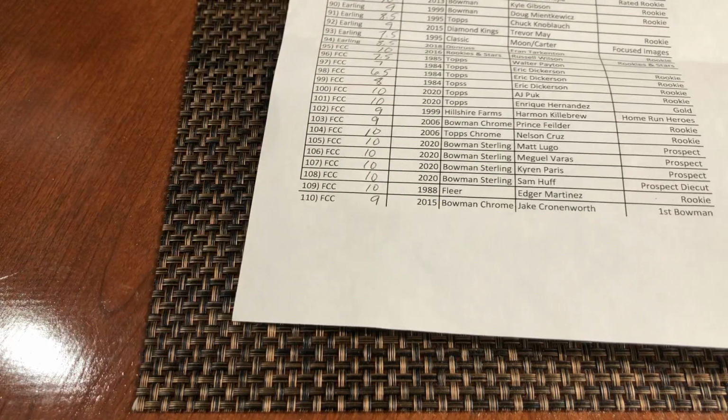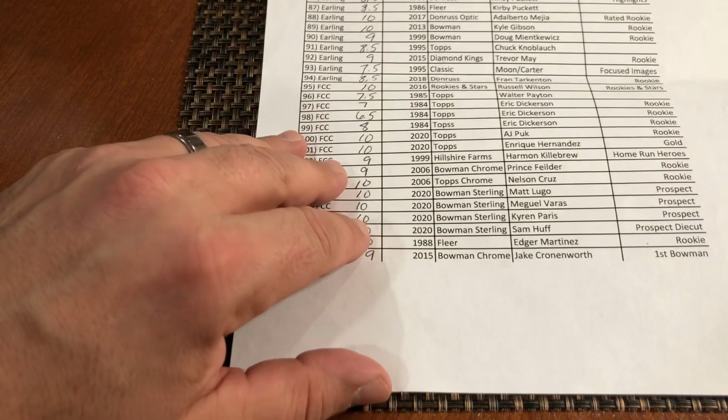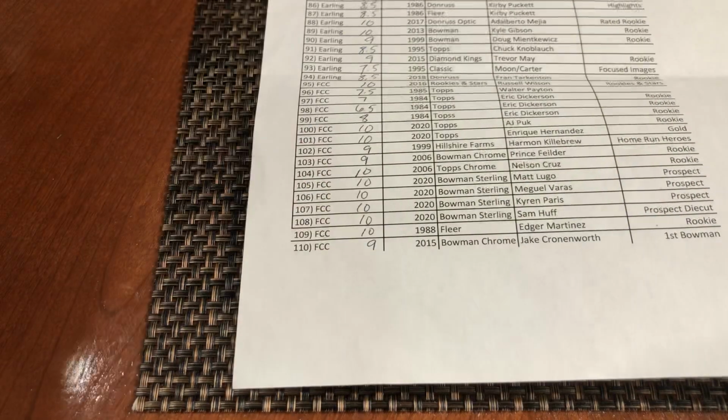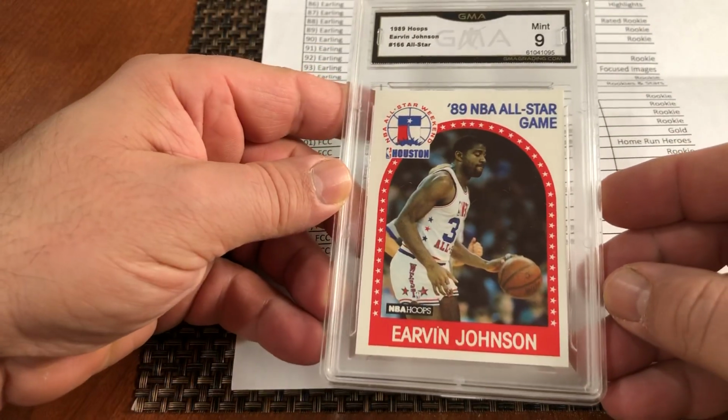All right, next page, and then we are going to end with the 2 all-star cards. I gave these both 8.5s. They're both Magic Johnson again. This one came back an 8.5, and this one came back a 9.